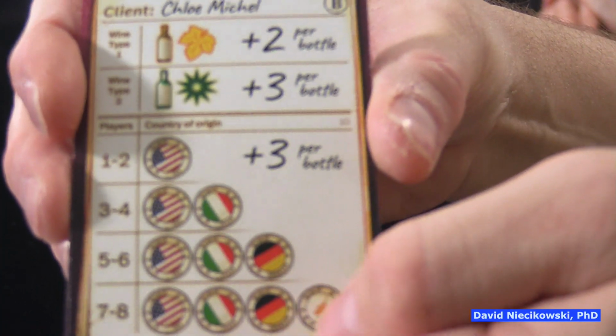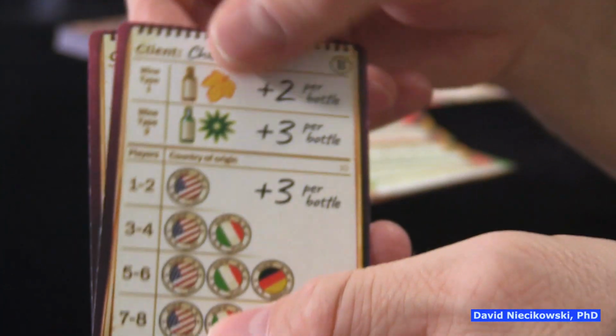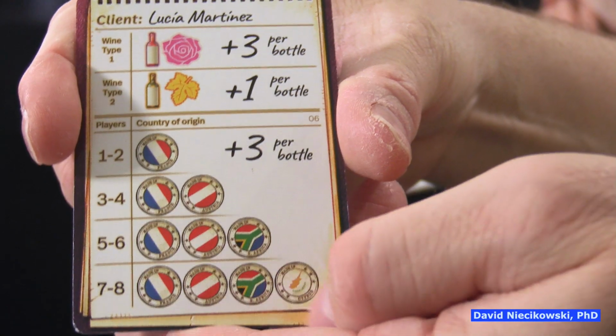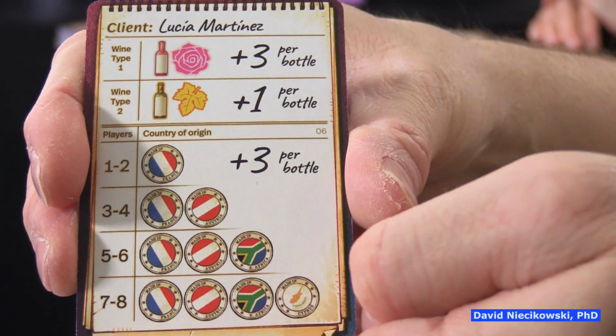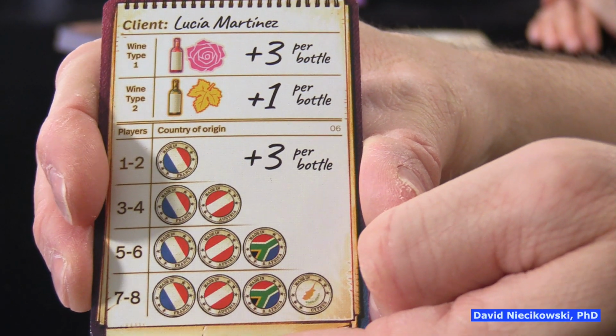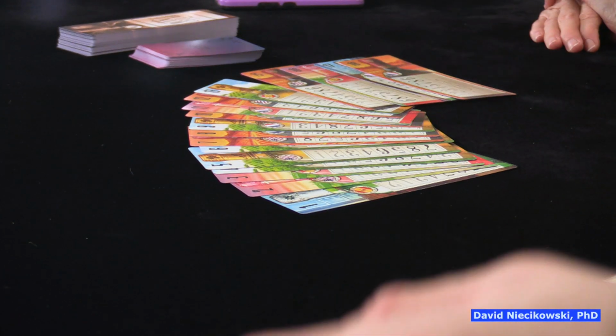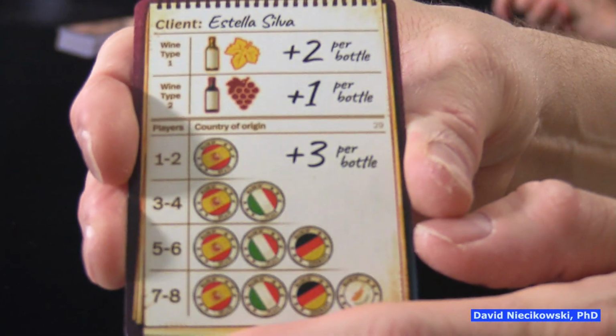So in 1 to 2 players games, I also get 3 points per wine bottle made in America. This one, though, I'll get 3 points per rosé wine. Is it rosé? Uh-huh. Yeah, rosé, thank you. And 1 per white wine, and I get 3 points per French bottle. Now, Julie will see, I'll put it face up, so it's okay that I'm going over this right now, because Julie doesn't know which one I'm going to go with.